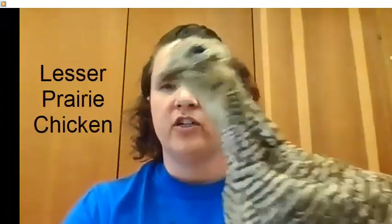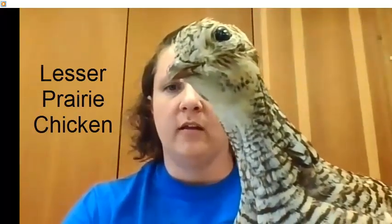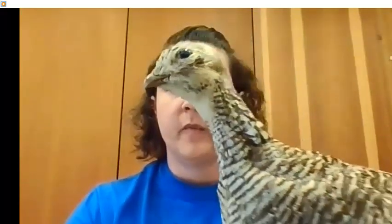The adults will lay their eggs in a nice clean water source. So we like to find those mayfly and mayfly larvae here at Cheyenne Bottoms. Let's move to another grassland bird. This is a lesser prairie chicken. So take a look at that bill and let me know what you think that bill would be used for.